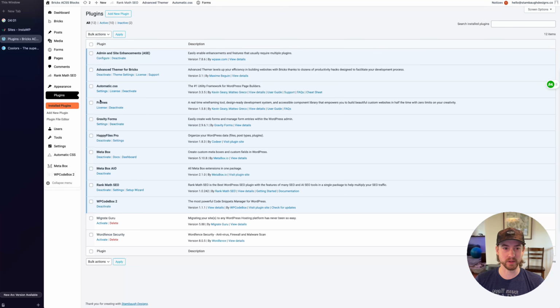We're using Automatic CSS and Frames. Gravity Forms is my favorite form plugin. Happy Files Pro, we probably don't need this. This is just really nice for when we come to media.